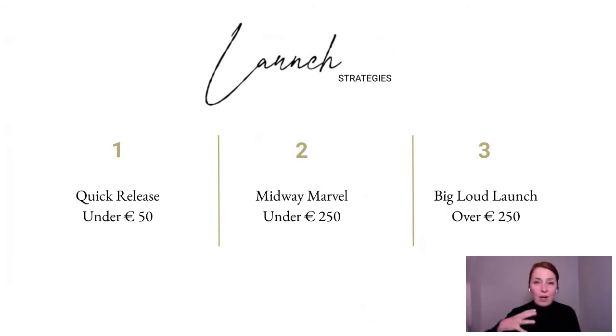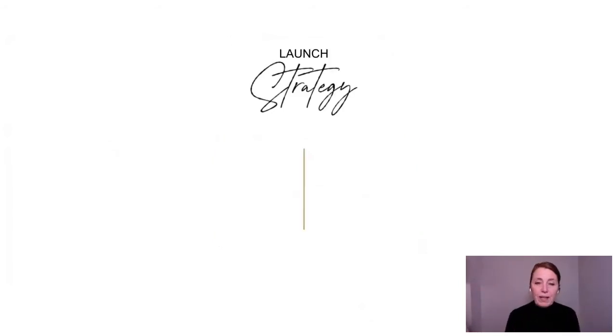Those are larger launches for over 250, a couple of thousand euro launches where you really are making a big deal of what you're doing. And this has a different runway. There are different phases in your launch, which we're going to be looking at in a minute.